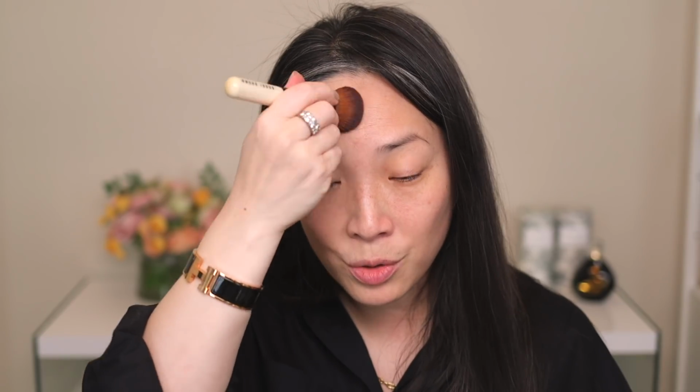And in terms of radiance, I think it definitely isn't matte or dry looking. I would say it's just a touch more radiant than something I would describe as skin-like finish. But I wouldn't call this radiant. I've had foundations where you put it on, it almost looks like you've mixed highlighter in there. That's what I would call radiant. So I would say it just has a really subtle, natural glow to it. If you watched yesterday's video, this reminds me of the Armani Luminous Silk Foundation. It just has a really natural, subtle glow.